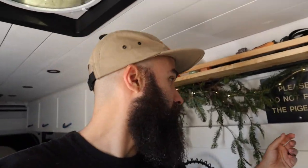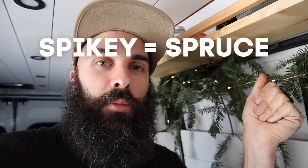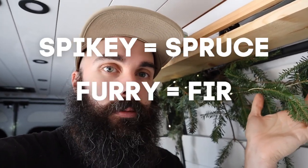A useless tree fact. If you did not know, I used to be an arborist. Well, technically still am licensed in the state of Connecticut. However, if you have a Christmas tree and you're wondering what kind of tree it is, it's most likely not a pine tree. This is a fir. It's a fir because it's soft. If your tree is spiky and it kind of hurts your hands, it's a spruce. Spiky, spruce, furry, fir. Get it? There you go. Good factoid, Matt!